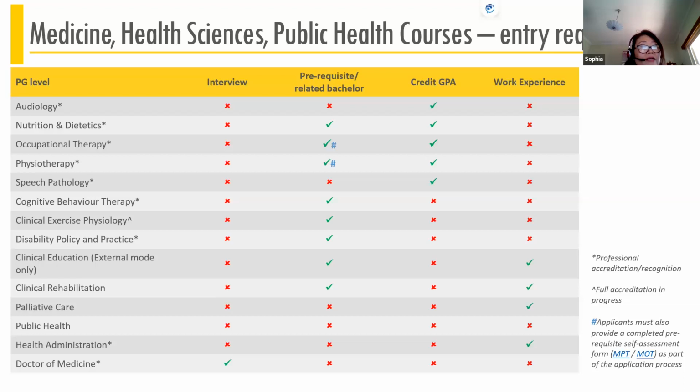Okay, but for Master of Audiology and for Master of Speech Pathology, you will find that there is no need to have any relevant background if you are wanting to apply for the Master of Speech Pathology or the Master of Audiology.